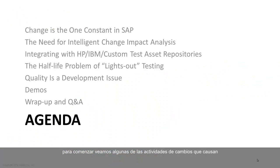To begin, let's look at some of the change activities that cause us to test our SAP environments. The simple fact is, if we were not testing or changing our SAP environments, there wouldn't be a need for us to test, and we wouldn't be concerned with how we deliver better quality for less effort. Next, I'll set out what I think is the case for using intelligent software such as IntelliCorp's Live Compare product to help us achieve those results, better quality for less effort.